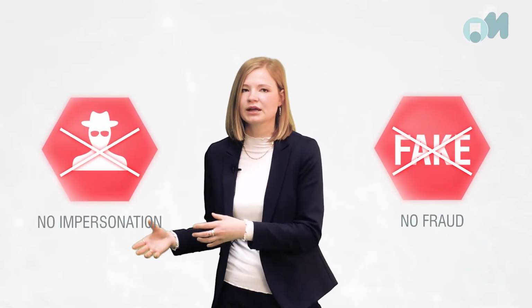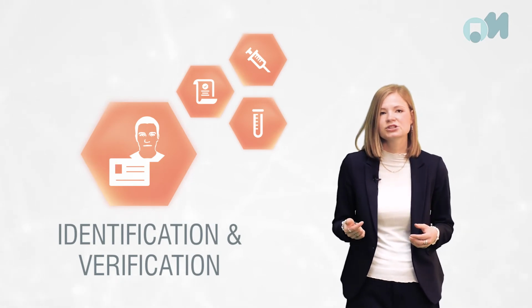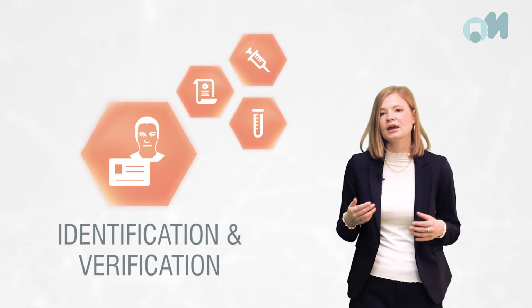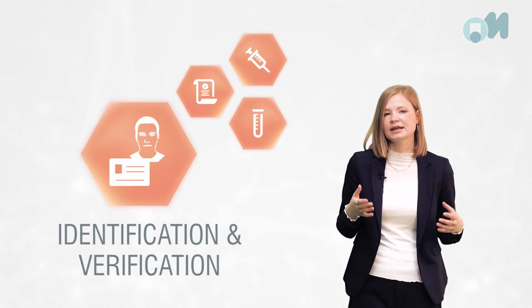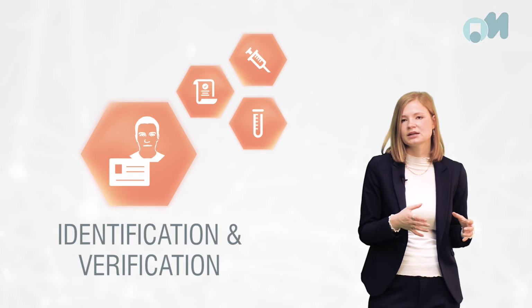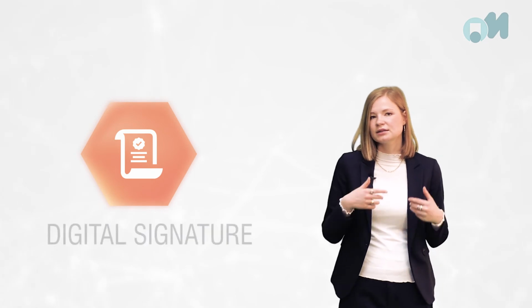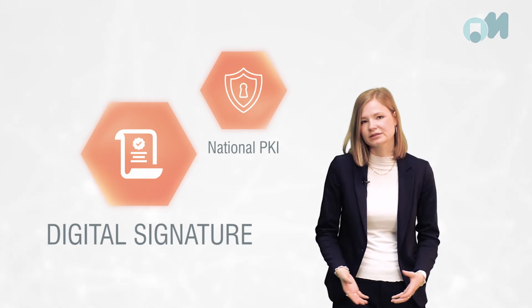We need to look at the security from two ends. It must be secure against impersonation and fraud. Firstly, citizens must be identified and verified before the vaccination or the test is carried out. Basic personal information, name and ID number, will be part of the certificate and will be displayed when the certificate is later used and verified. Therefore, only the one who has been vaccinated or tested can actually use the certificate. Secondly, the correct and rightful signature through the public key infrastructure can be verified in the field.